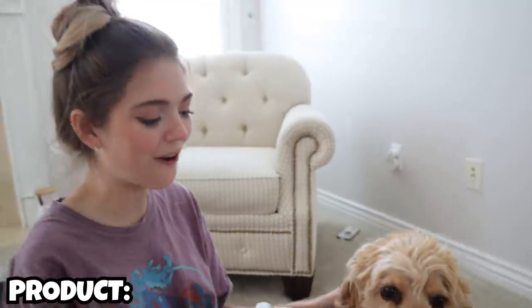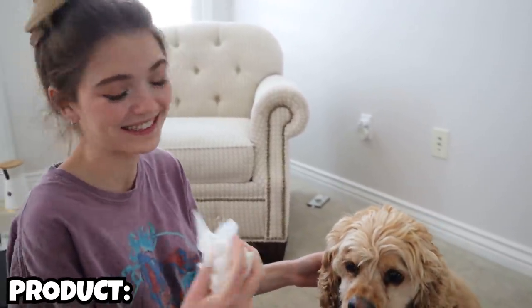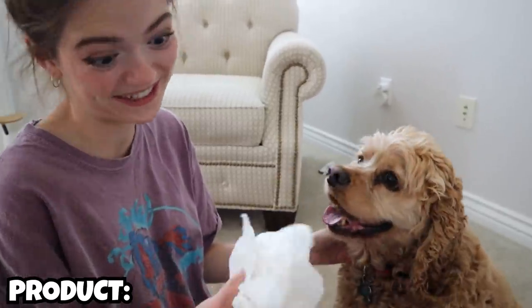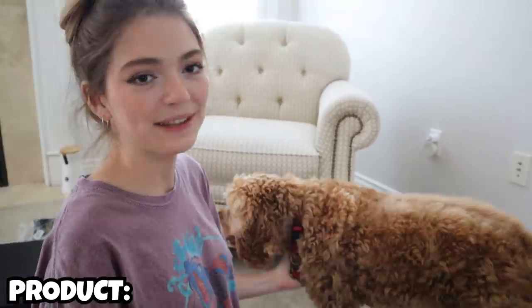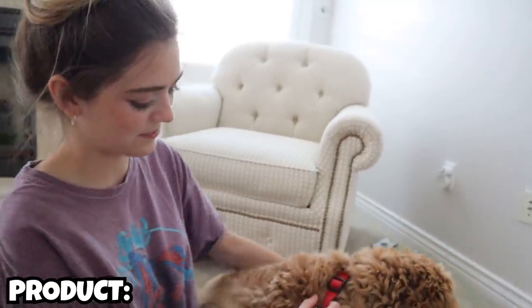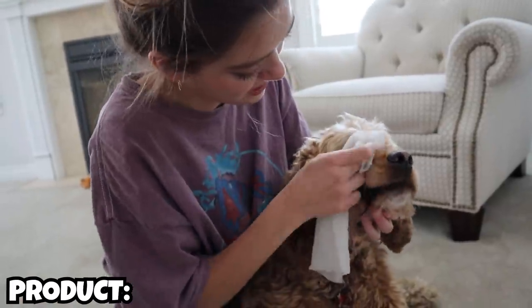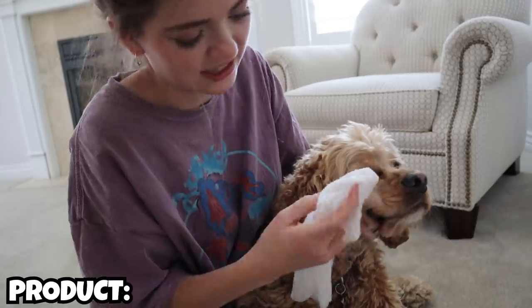Alrighty, so on the instructions, it basically says that you're supposed to wipe away all of the eye boogers and then just put the paste on, and that's literally it. So we'll see if it works and if he likes it. That's what we're really testing today, to see if he's chill with it. Logan's a very chill dog, so he probably will, but let's get all the eye boogers off. We're just gonna clean this really fast and then see what the paste is like.